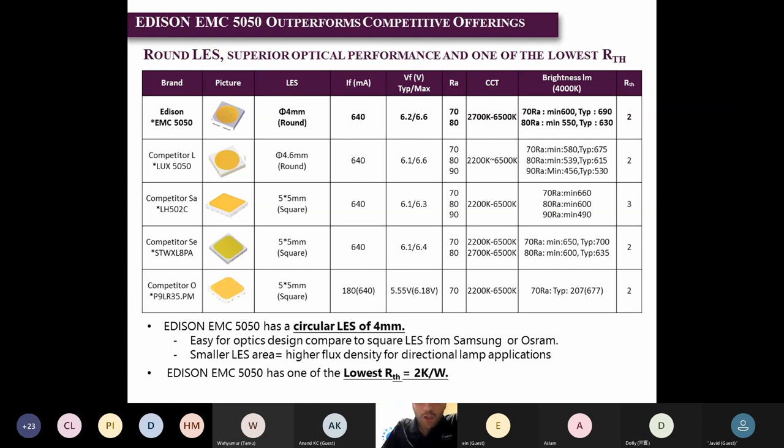Here is a comparison of Edison EMC 5050 with Lumileds, Seoul Semi, Samsung, and Osram. You can find that we are a bit ahead of our competitors if we talk about the lumen and the efficacy. I would also like to emphasize that the Rth value of Edison's EMC 5050 is the lowest. You can see it in the bottom, and the LES area is 4 mm, so it's easy to do the optic design.